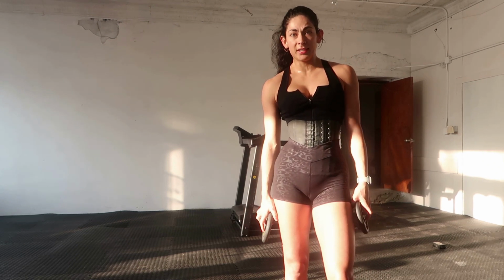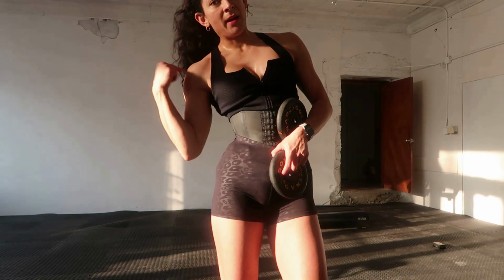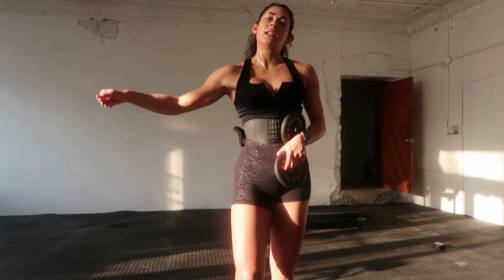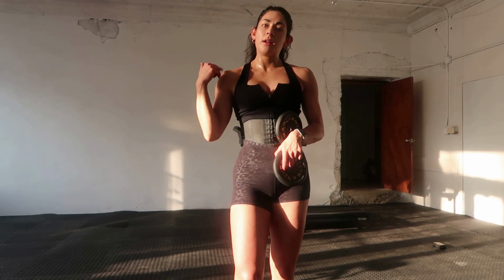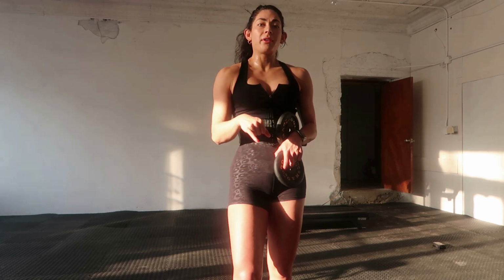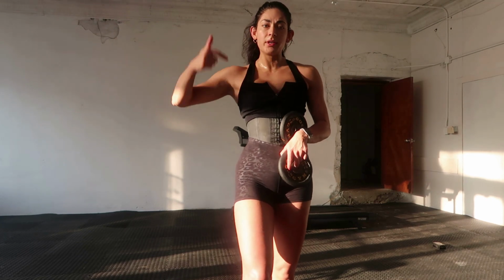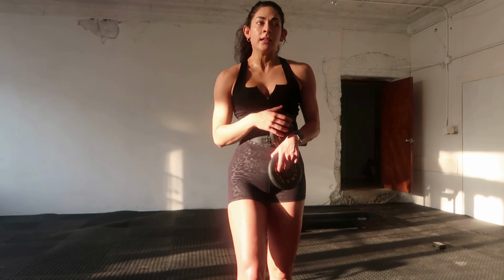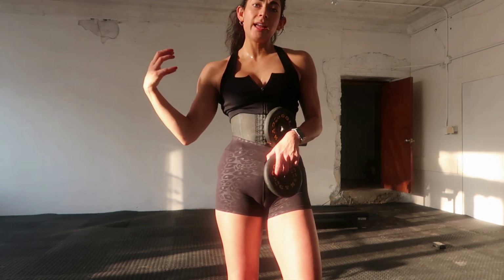When I train my shoulders, I like to train the front of my shoulders to the back. So I'll do front raise, lateral raise, shoulder press, rear delts, or I'll go backwards and do rear delts, shoulder press, lateral raise, front raise. So you train it front to back, back to front. That's how I've always trained it. That's how Coach Adam programs it. I really like it because you slowly, progressively hit the entire shoulder head.